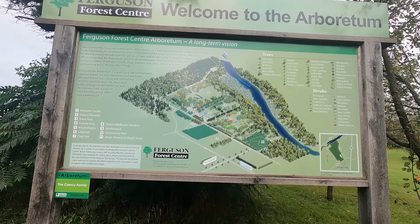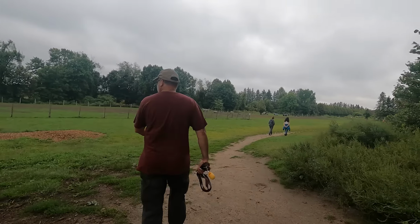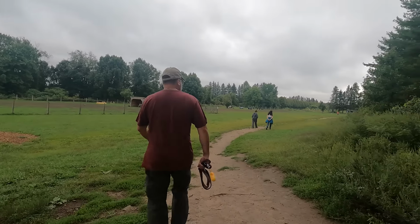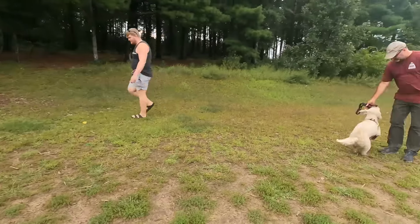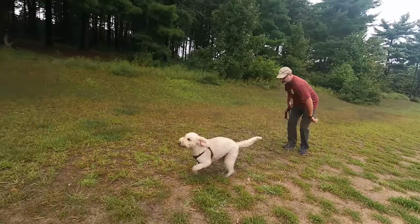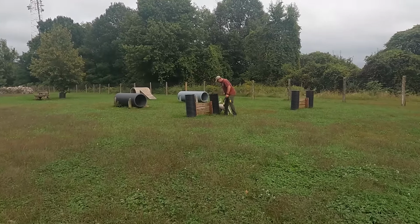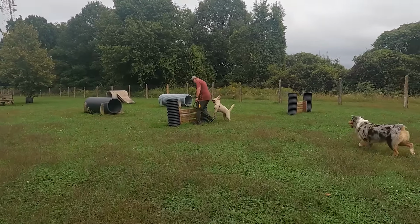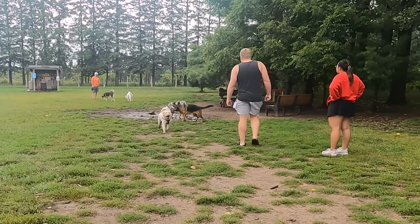But there's the Ferguson Forest, about 4 kilometers away. It's got a huge fenced-in dog run with a trail through the forest. It's just a small one, and they've got water and an obstacle course for the dogs. And on rainy days, they've got great mud puddles. Yeah, he loved it, along with the other dogs.